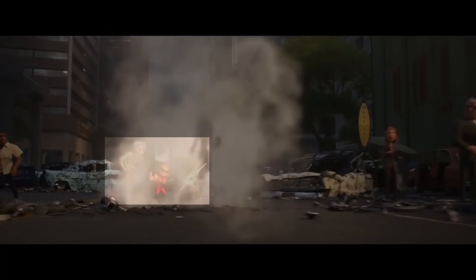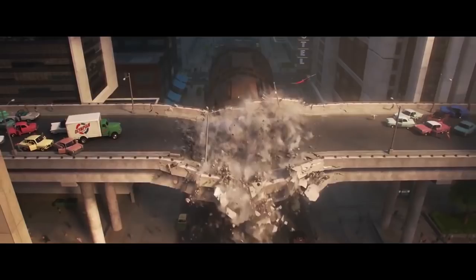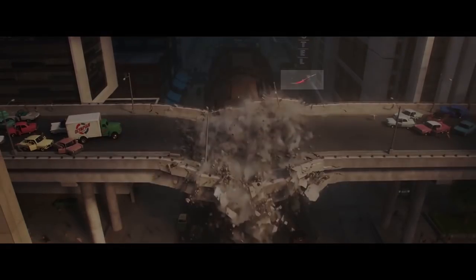Violet has dropped Jack-Jack off here to get in on the action herself. But first, the digger breaches this bridge here, and notice a very small Elastigirl hopping up onto it. Mr. Incredible, I assume, is now running alongside the digger with a new plan.